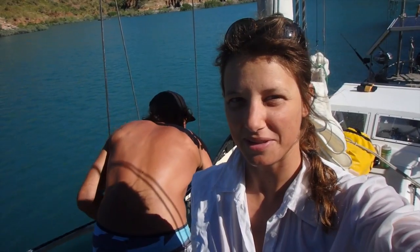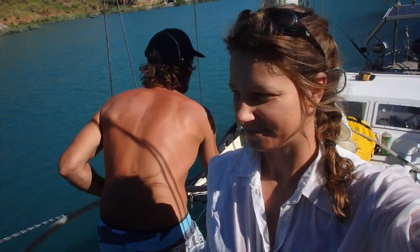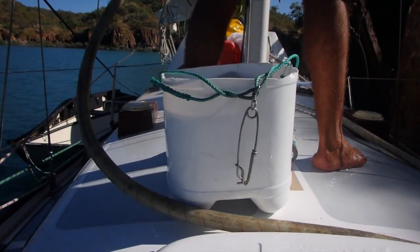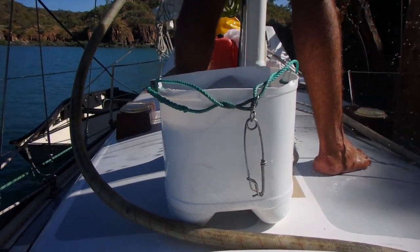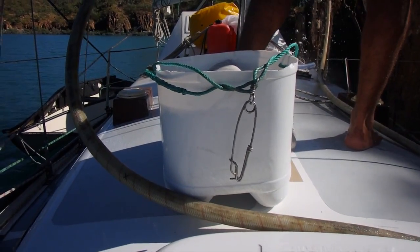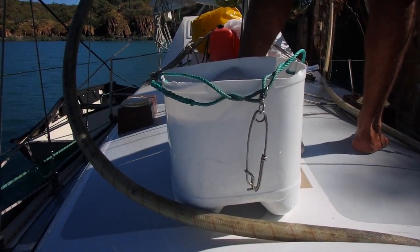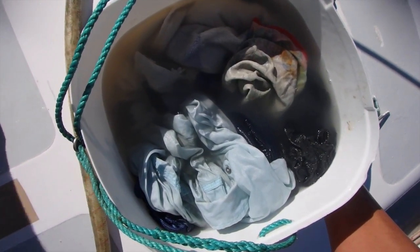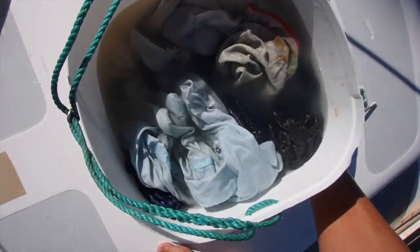In case you were wondering, our laundry bucket is made out of an old methylated spirits bottle that we use to fuel our stove. So we cut off the top of the methylated spirits bottle. It's a 20 litre bottle, is that right, Dale? 20 litre. 20 litre methylated spirit bottle. And there you have it, the perfect boat bucket and laundry bucket. And that water is getting nice and grey. Disgusting.